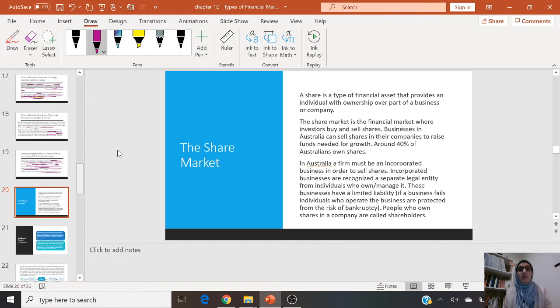Okay. Then we have the share market. That's where the ASX comes in, right? So the share market is a type of financial asset that provides an individual with ownership over part of a business or a company. A share market is a financial market where investors buy and sell shares. That's why it's called the share market. ASX is the Australian Securities Exchange, or the Australian Stock Exchange. That's where you buy and sell Aussie shares.